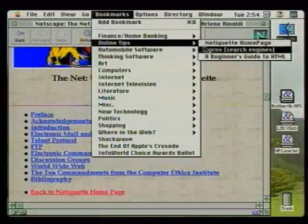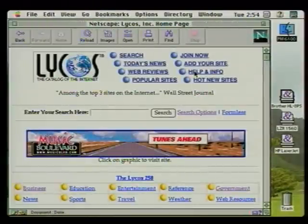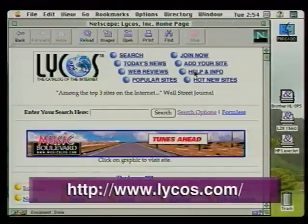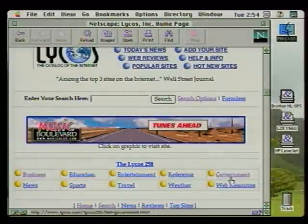Now, next of all, we have search engines. I think these are very useful. A lot of people go buy books to find something they're interested in on the internet. I say go to one of the search engines like Lycos, type in the word you're interested in, and use their search function. They've also got a number of their links categorized down here. I believe they've got somewhere in the millions.